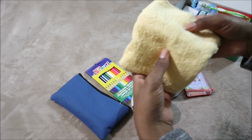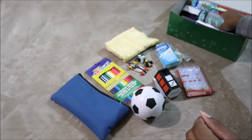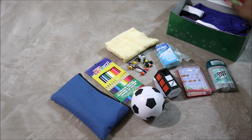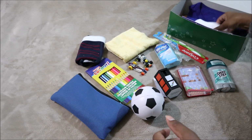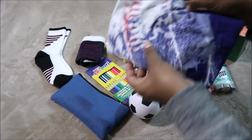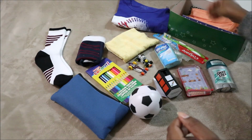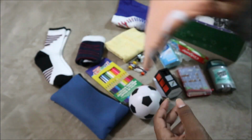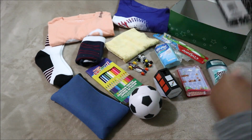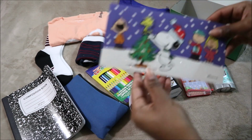and some hygiene items, so a washcloth, soap, deodorant, and a toothbrush, and underwear, some socks, a t-shirt, and it has a baseball design on there. And I really like what this t-shirt says. It says positive vibes. And a notebook. And lastly, a Christmas card.